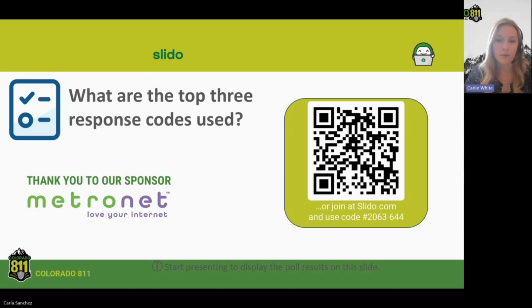What do you think the top 3 response codes that we see used the most are? The top response used is 002, clear no conflict. Year to date, 40.5% of our total responses received were clear no conflict responses. Followed up by 001, locate area marked. Year to date, 16% used this response. And the top third response used is 008, call facility owner for further info. Year to date, we've seen 15% of the overall volume use call facility owner response.